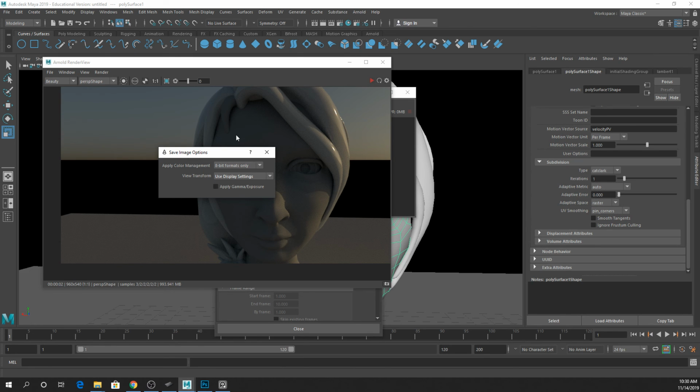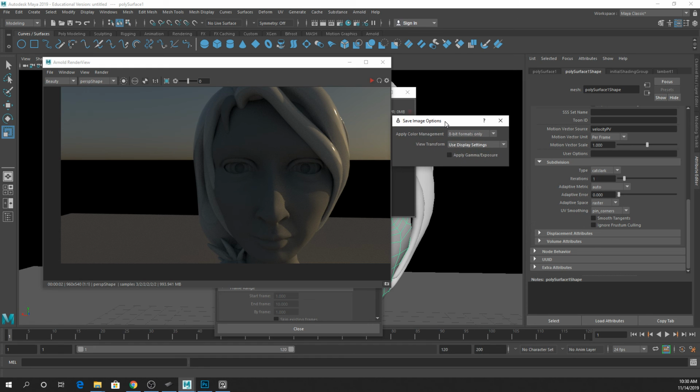That is a fair point. Usually I just save as a high quality TIFF, and it'll save however I want, and I get extra data to work with. These are all PNGs, so that probably is part of the issue as well. But I've seen that option pop up in different render settings.